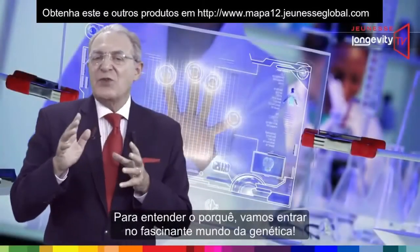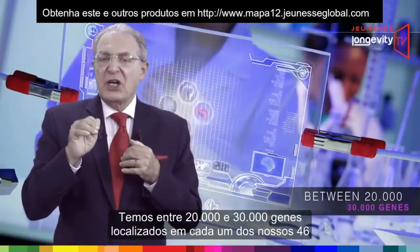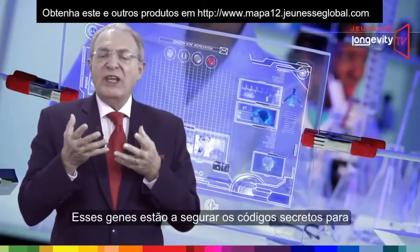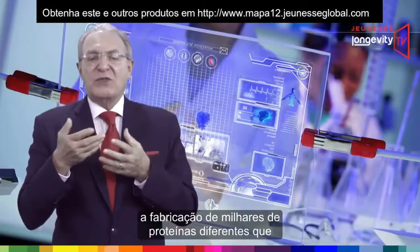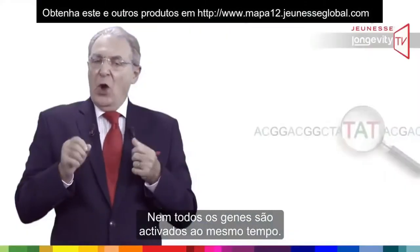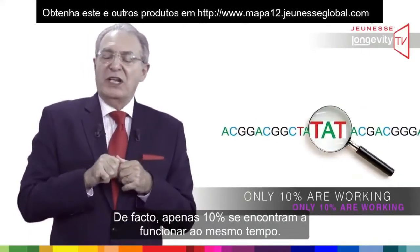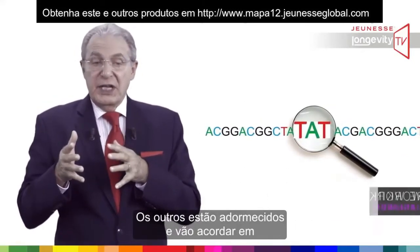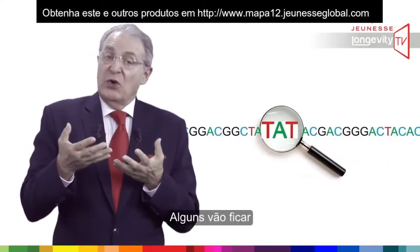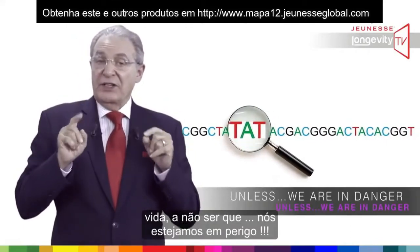To understand why, let's go to the fascinating world of genetics. You know, we have between 20 and 30,000 genes located in each of our 46 chromosomes. Those genes are holding the secret codes for manufacturing thousands of different proteins that we need for growing, working, thinking, and surviving. All genes are not activated at the same time. In fact, only 10% are working at the same time. The others are dormant and will wake up upon special needs. Some will stay dormant all our life, unless we are in danger.